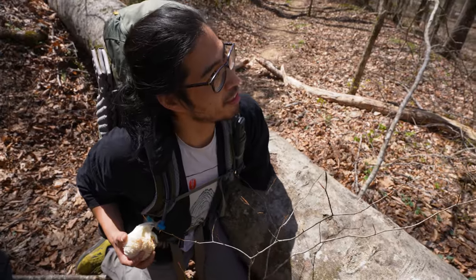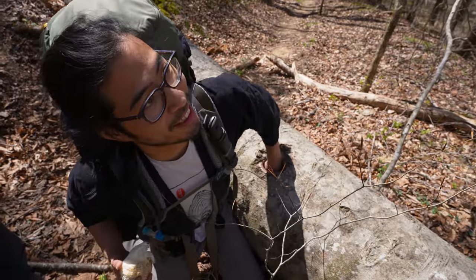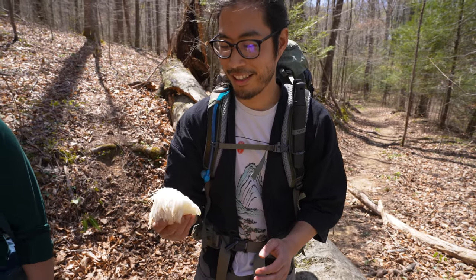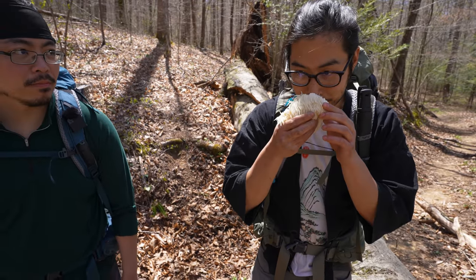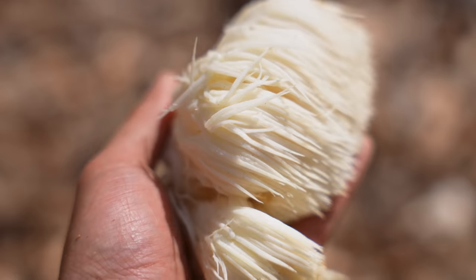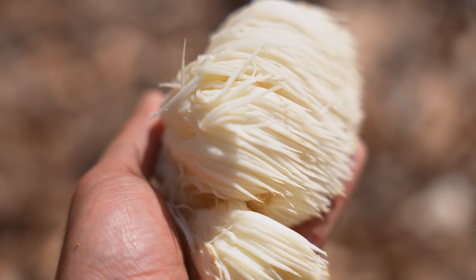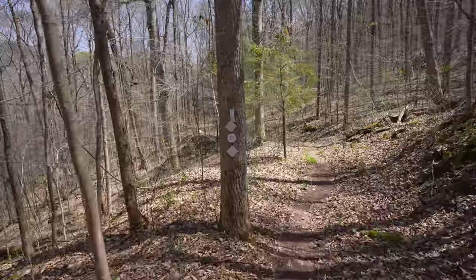Grab another chunk there. You should feel it. It feels way grosser than it looks. Oh man, that's an awesome find though. It smells like a mushroom. This lion's mane mushroom might look weird, but it's completely edible and even has medicinal properties.